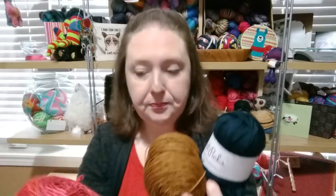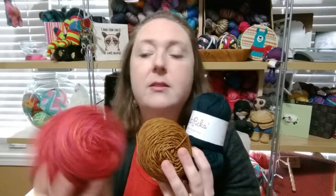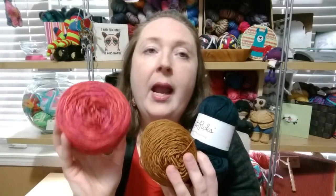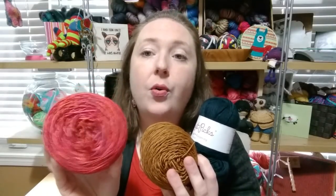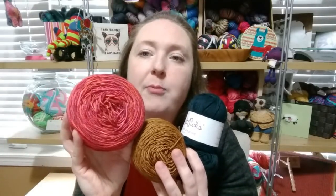The other nice thing about that pattern is it's great for scraps. I'm trying not to buy yarn this year, so I just pulled some yarn out of my fingering bin. This one is almost a full skein. I started another project with it and just didn't continue with it, so I used a little bit of this. It's a really, really pretty red. I think it's 5 Moons yarn.